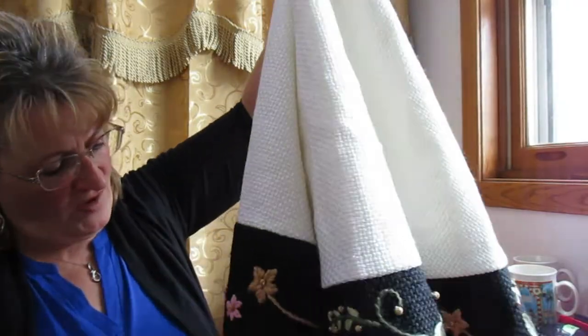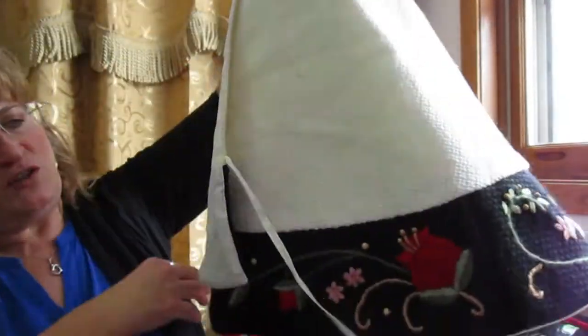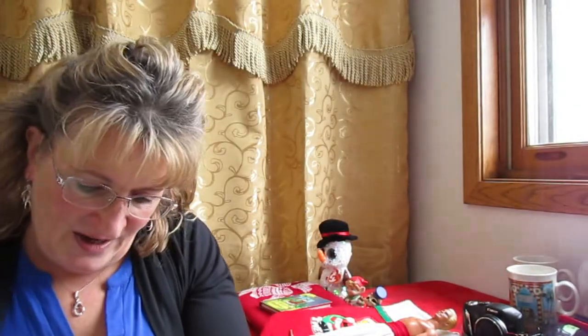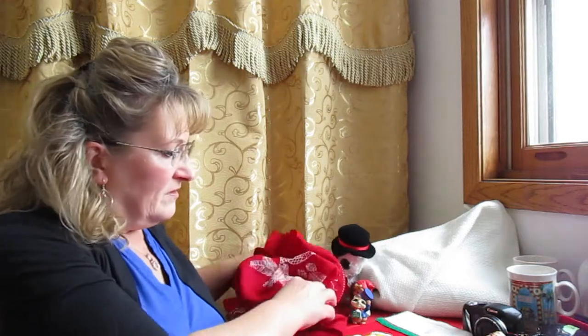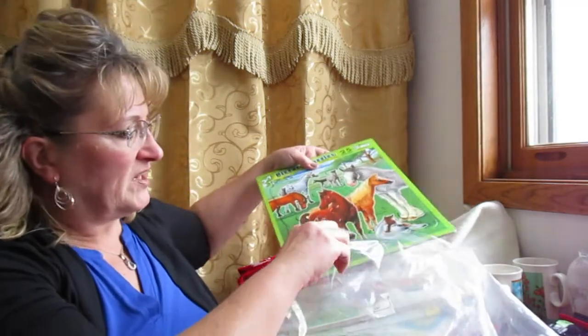Of course, I can't find the tag now because I totally folded it inside. Come on, Renee, where is it? Wow. It has a really cute little story with the night before Christmas theme. Yeah, never mind. I don't need to add that in there. So this will probably sell too.